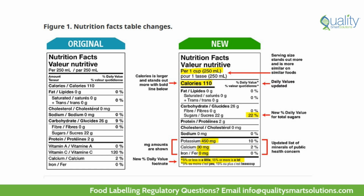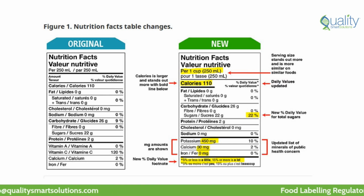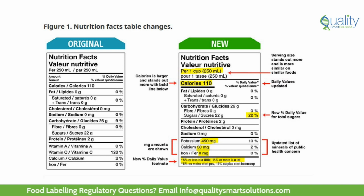And I particularly find this footnote very helpful when I'm looking at products and trying to understand the information that's conveyed within a nutrition facts panel. So sometimes numbers just seem like numbers and you don't really understand what they mean. But this little footnote really tells you what the numbers mean and what you're kind of looking for to maintain a healthy lifestyle.